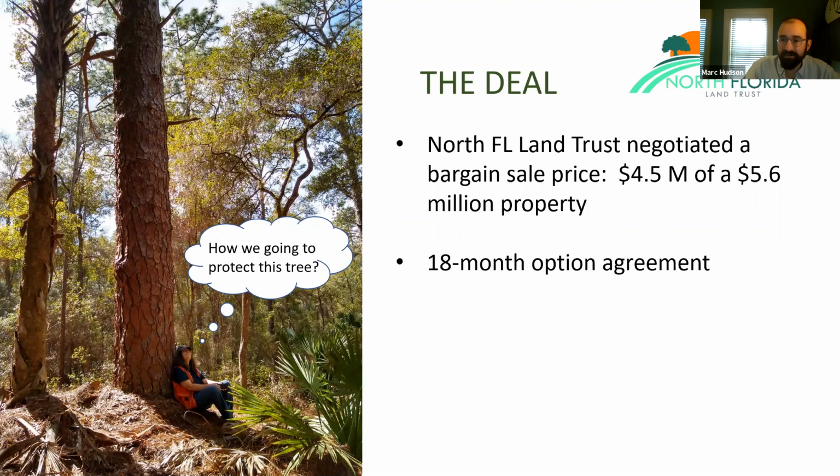So I'm going to try to make this a little bit of fun in terms of both understanding the positive role land trusts can play in trying to coordinate larger acquisitions, financially larger acquisitions like this one, but also talk a little bit about the strategies and very adaptive strategies that sometimes have to be deployed in acquisition.